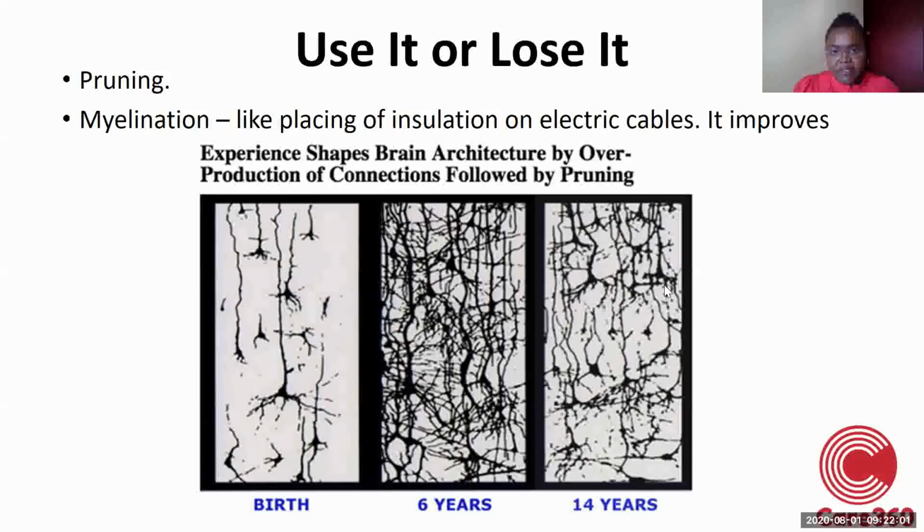And then after that happens, there's a process that we call myelination. For those who may have forgotten their biology, this process is like insulating electric cables. When you look at the electric cables around your home, they are all insulated. Apart from the fact that the insulation protects you from electric shock, it also helps to increase the efficiency of the cable. If it is properly insulated, electricity is not lost all over the place, and it moves from point A to point B without a lot of disturbance. That is exactly what happens in the brain.